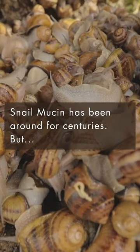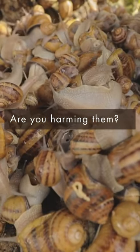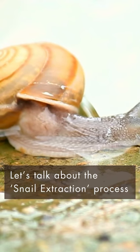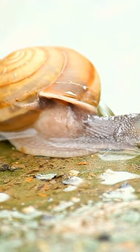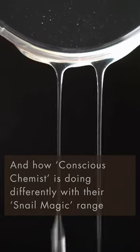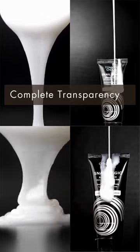Snail mucin, which has taken the beauty industry by storm. But are you harming our little snail friends? Let's talk about the snail extraction processes and how Conscious Chemist is doing things differently with the Snail Magic range. Here's the truth, complete transparency.